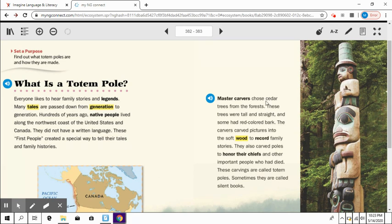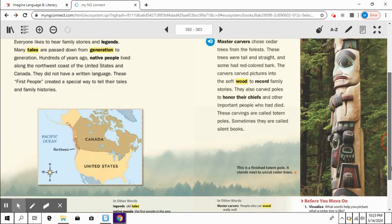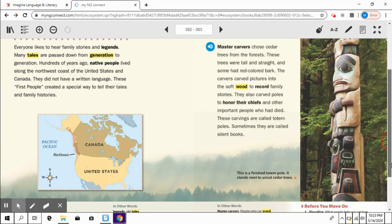Master carvers chose cedar trees from the forest. These trees were tall and straight, and some had red-colored bark. The carvers carved pictures into the soft wood to record family stories. They also carved poles to honor their chiefs and other important people who had died. These carvings are called totem poles. Sometimes they're called silent books.